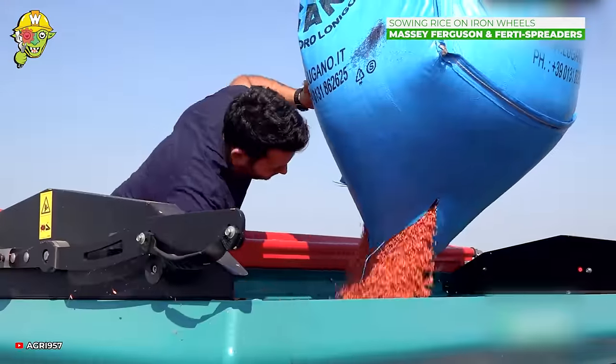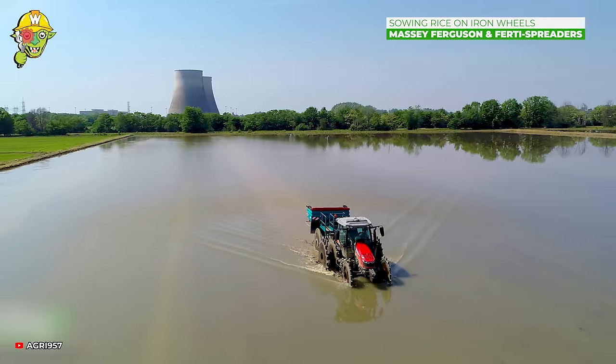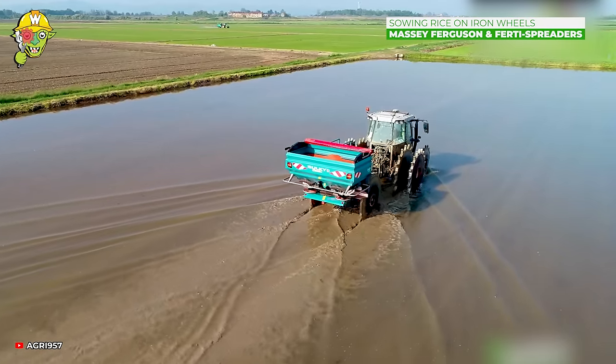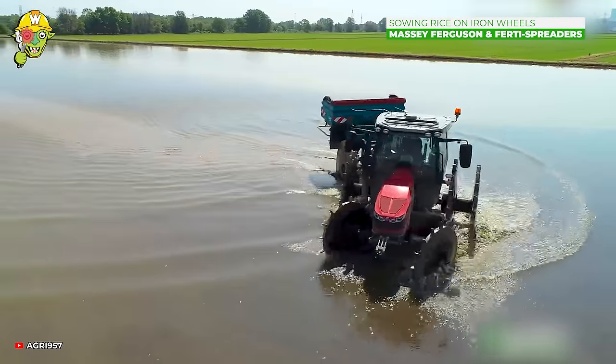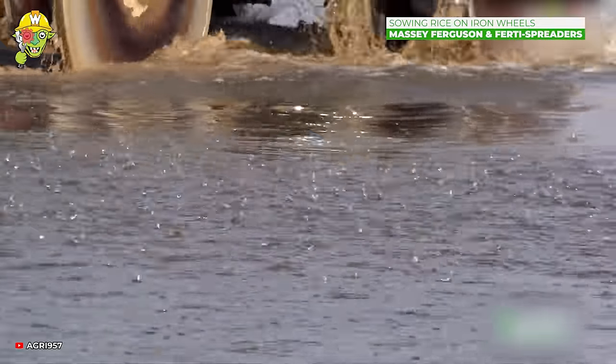The rice seeds are soaked for a few hours and then directly distributed on the field through the fertilizer spreader. With this method, it is possible to sow more than 100 hectares in a single day.